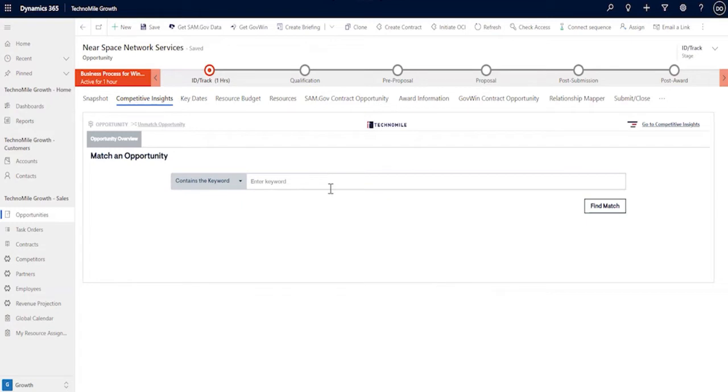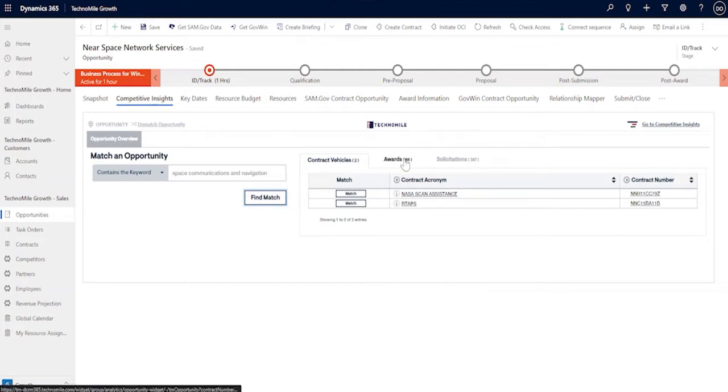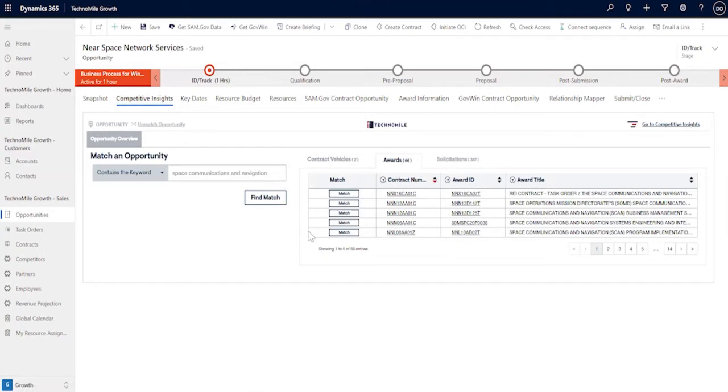Now, I happen to know that this program is Space Communications and Navigation. We enter that into the keyword search. And now we're able to find relevant information about a contract vehicle, a task order, definitive contract, or solicitation. Now I'm interested in finding that incumbent. I click through here, and there are lots of options presented to me. I happen to know that it's this one.